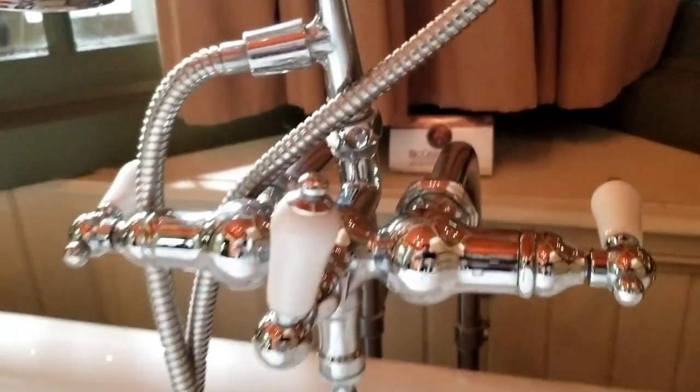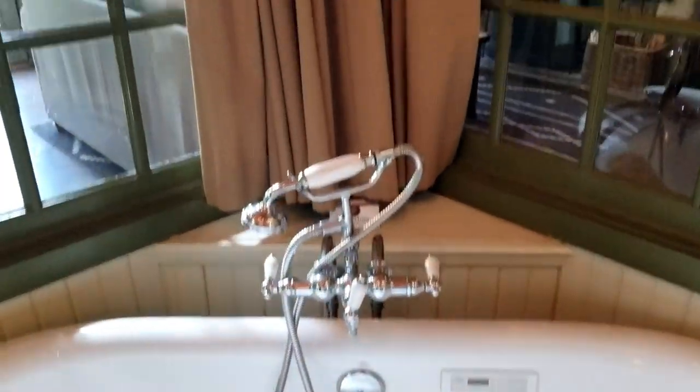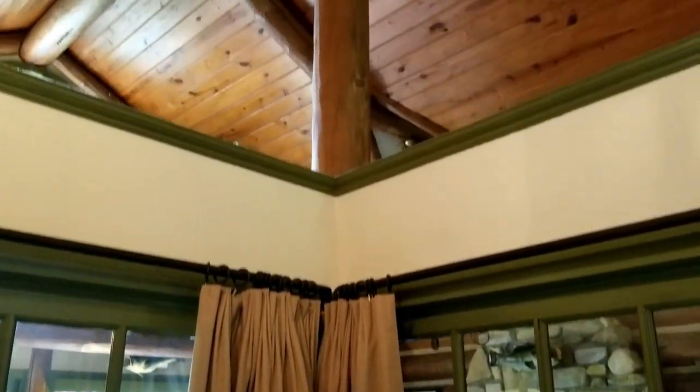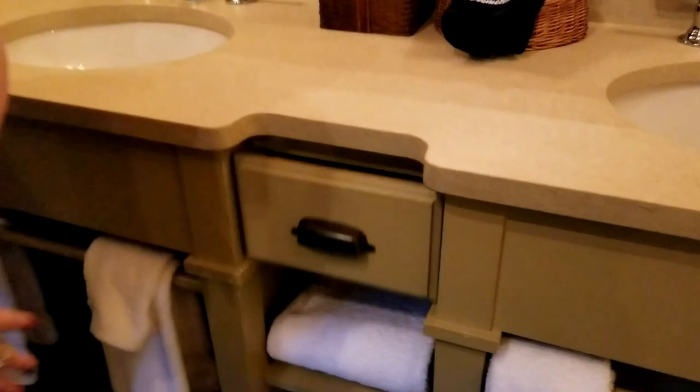And then I'll bring you right in here to the bathroom, which you kind of already peeked at me with. We got a lovely jetted clawfoot tub here. And there's curtain for privacy if you don't want the rest of the cabin to see what you're doing. Got a lovely two-person sink here with a nice little cosmetic drawer. We've got a shower that I'll be spending a ton of time in because it's got a bench in it.